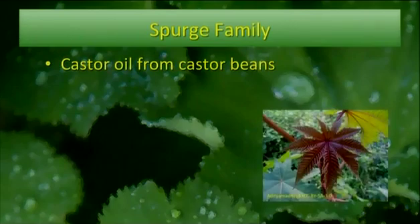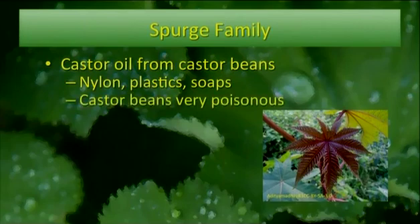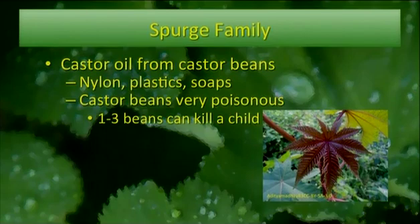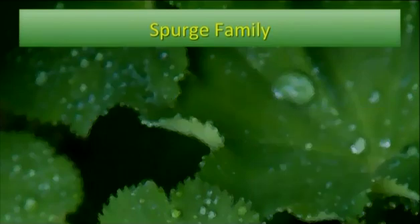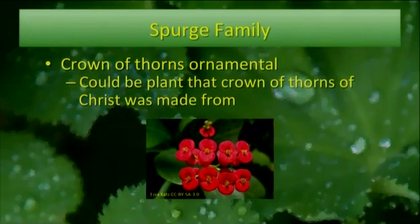Now castor oil comes from castor beans, and here's a look at the leaf of the castor bean plant. These oils are used to make nylon and plastics and soaps. But the castor beans themselves are very poisonous. If a child eats one bean, sometimes it can actually kill the child. Another euphorbia is crown of thorns, which is an ornamental, and it could be the plant that the crown of thorns of Christ was made from.